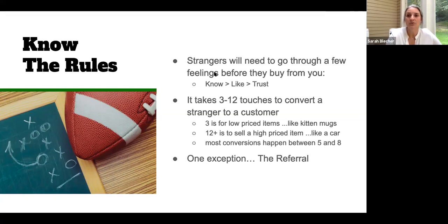So there are rules to this game, and the rules are pretty straightforward. Strangers need to go through a few feelings before they buy from you. And it's actually a 3-step process: know, like, and trust. They need to know you exist. They need to generally like what you're offering. And they need to trust, not you, but that the money is worth it. They want to make sure that they're getting value for their dollars. So they can spend a little bit or a lot, but they want to make sure it's worth the spend.